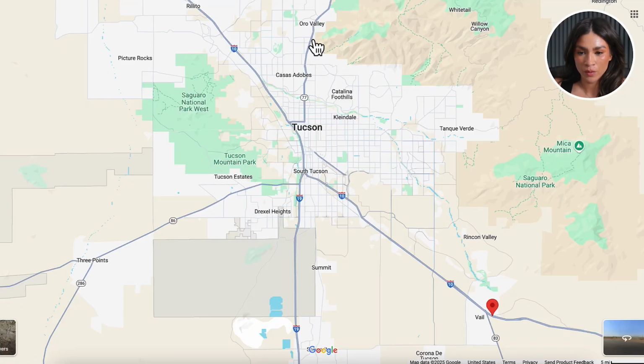Here we are looking at a bird's eye view of Tucson from our map. Now, up here where it says Oro Valley, this is going to be north. Down here where the Google sign is, that is south. Over here where Saguaro National Park West is, that is west. And down here where it says Tanque Verde, that is east.